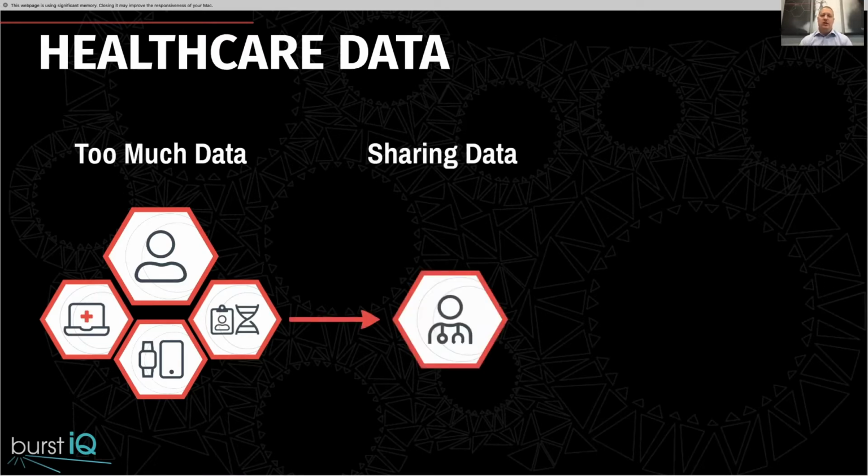As I said, sharing it. There is so much pertinent healthcare information out there that could serve so many others, but because of some of the controls and policies of healthcare, it makes data sharing very difficult in today's world.